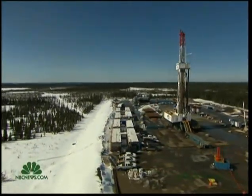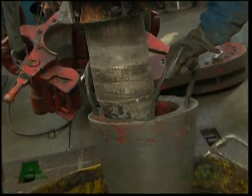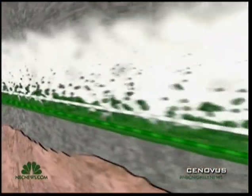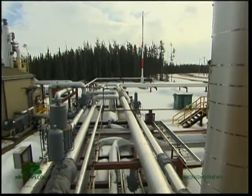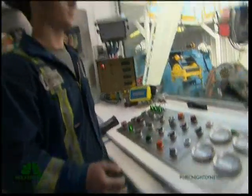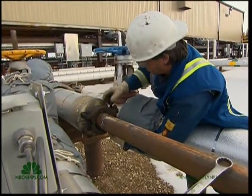A company called Cenovus is getting the oil another way. Drilling. They flew us in to show us how. Underground, the oil is solid, so steam is injected into the ground to melt it from the earth. There's less land to clear and no giant trucks. But making steam means burning natural gas, and that means more carbon dioxide. Cenovus and Shell's processes are below the industry average for emissions, but still higher than conventional methods.